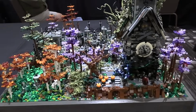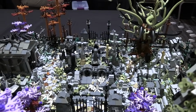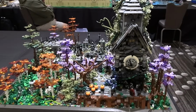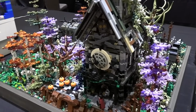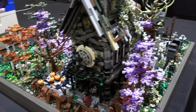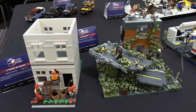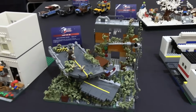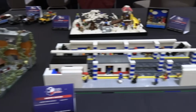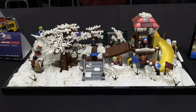And then Necropolis, and this is a super packed and detailed graveyard with all of the grave markers and crosses, the tentacle tree design, and then this old dilapidated clock tower there. Under the table. And as we move over here, we've got, I think, an Amsterdam-inspired building under construction, and then a little Last of Us build. Got a subway station, and behind that is Snow Day.